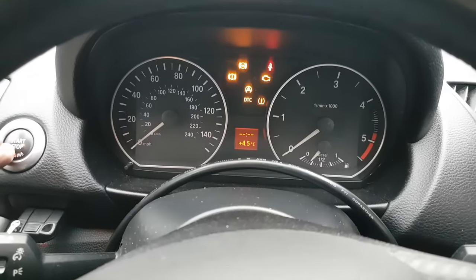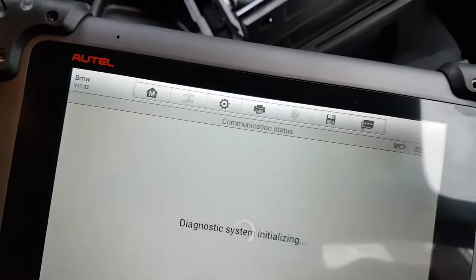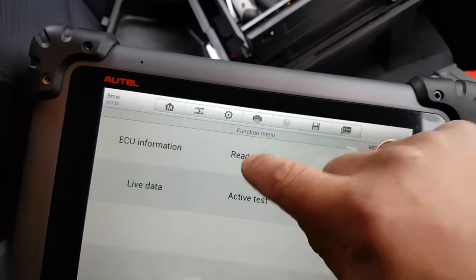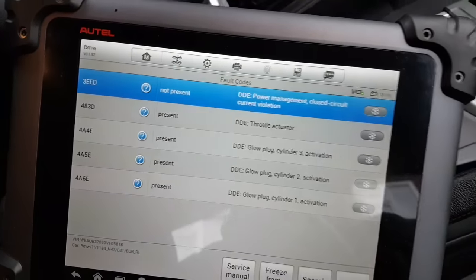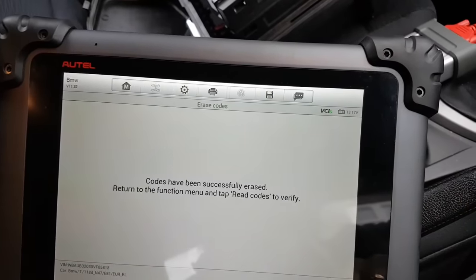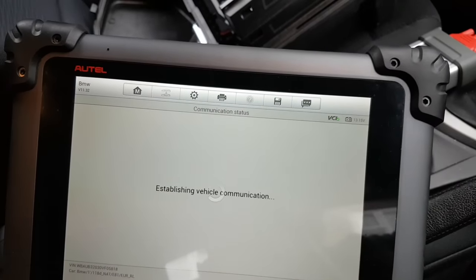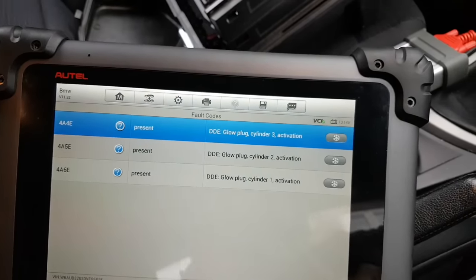I need to see the difference of what comes up on the dash. Look at that. Pump stopped. Ta-dam! Read codes. I'm gonna ignore any codes in here for obvious reasons. It's gonna erase this. Yes, okay. Read codes. Glowplex, not really worried with that. It's gonna go back.